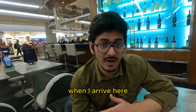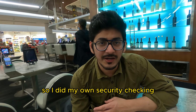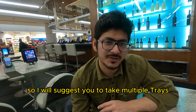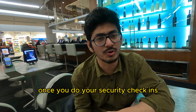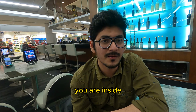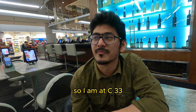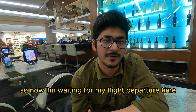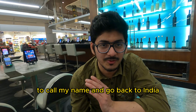When I arrived here, I did the security check-in and all this stuff. I put my laptop and all other things in the tray. I always suggest you take multiple trays, and put the laptop and all other stuff separately. Once you do your security check-in, you are inside. On the ticket they have written where you have to go for the Emirates flight. I am at C33. Now I am waiting for my flight departure time. They will call my name and I will go back to India.